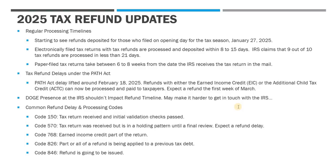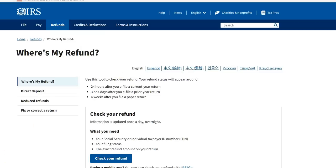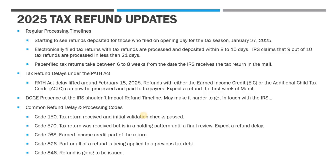Now, some common refund delay and processing codes. So when you look up your transcript on the IRS website, you're going to see a variety of codes, and I've listed out some of the most common ones and the ones to look out for. So code 150, this is good news. This means that the return has been received and all those initial validation checks have passed. So there's nothing on the face of the return in a sense that the IRS thinks is wrong, and so it should move over to the next stage of processing.